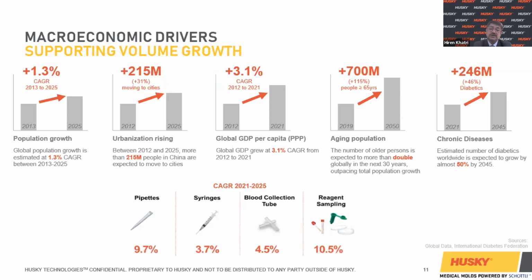First is a growing population together with increasing urbanization, which will result in more people having access to more medical services and products. When you pair this with increasing GDP per capita, people will have higher purchasing power to allow for more products to be purchased.